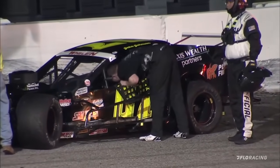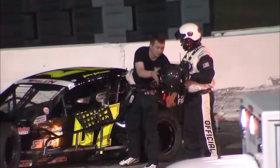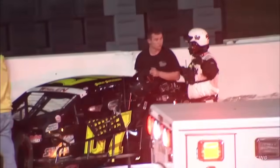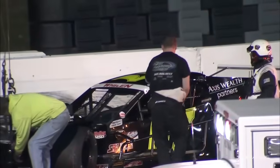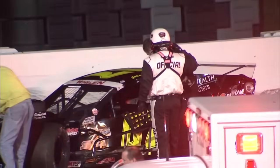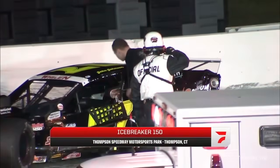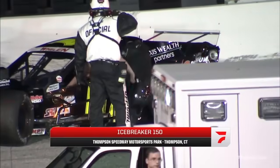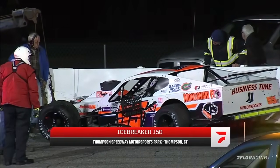Right. And once that happened, he had no other alternative whatsoever, as the 07 machine and the safety services group over there trying to get that car down. 142, and we are under a red flag situation here at Thompson Speedway. Cleanup continues off turn 2. We'll be back with the finish. 8 laps to go in the Icebreaker 150.